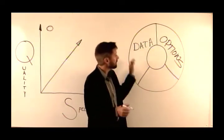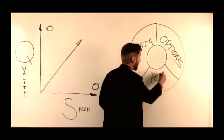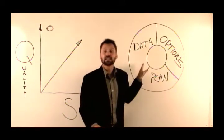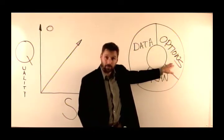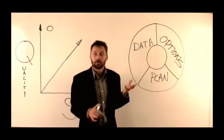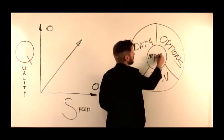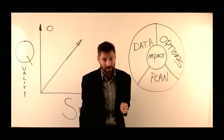Now, another phase in this problem-solving process is the planning phase. And this is planning relative to execution. It's creating a specific plan about how to move forward on the option that was decided upon. This is where the nuts and bolts are really weighed, it's measurable, there are timelines put into place, and ownership. All the while, during this process, the impact is weighed, the human and the organizational impact.